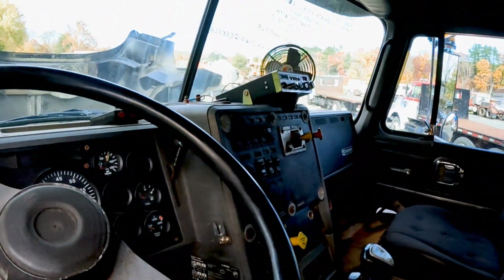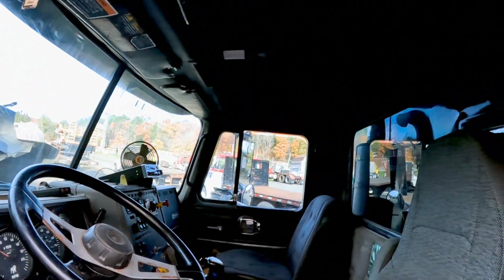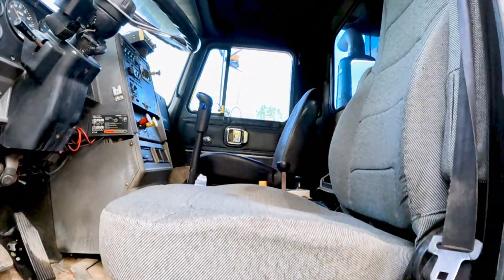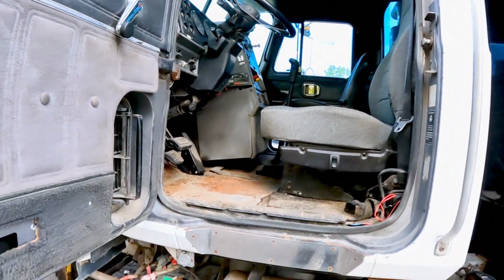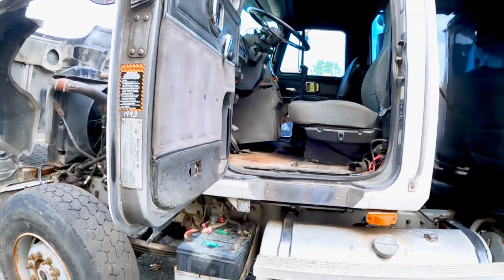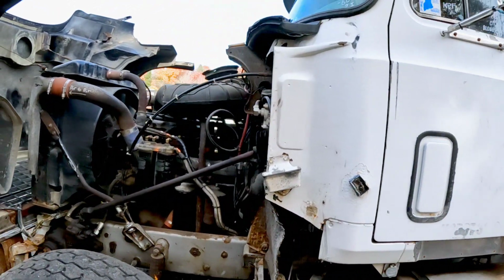Still has that good old Trucker Talk CB in the center. Seats are in good condition, air ride on the driver's side. Nice little air vents in the door. Pretty good condition. Walking around, you see more of the cab.